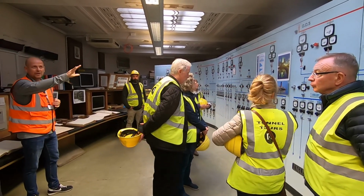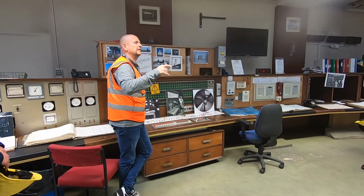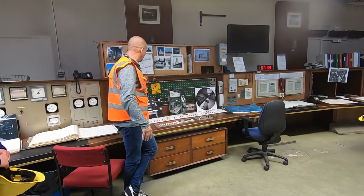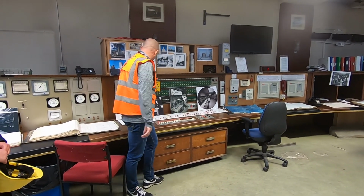So this is a hardwired system, or it was a hardwired system. Anybody who worked in the offices in this building, if you wanted an outside line, or if you dialed into this building, they were the ones who took all the calls, and this is an early sort of switchboard system.